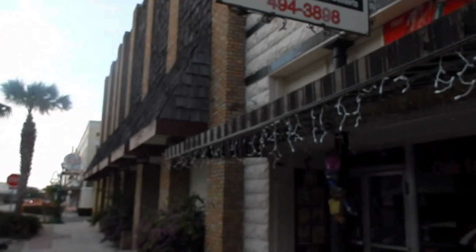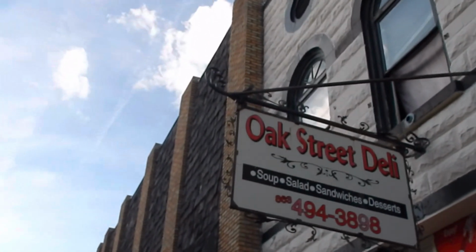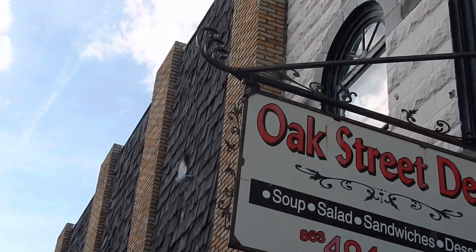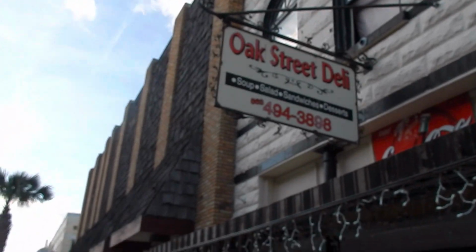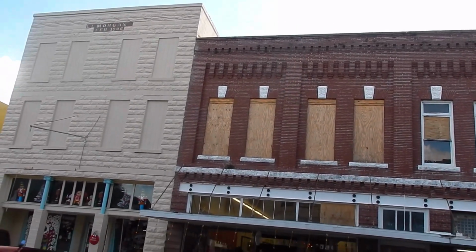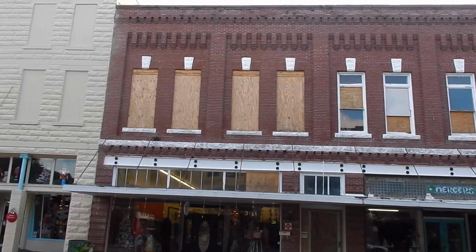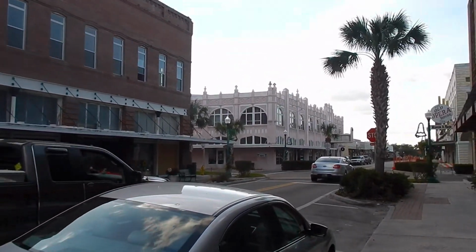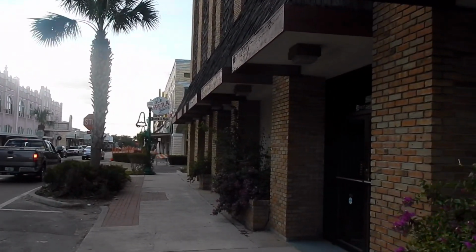There's an old Oak Street deli right there. And there's a bird right there, right on top of that signpost, just flew off here. A lot of these buildings are boarded up right there. There's a few broken windows, I imagine from maybe the hurricane or just decay, but nevertheless, pretty cool looking town. Main Street.